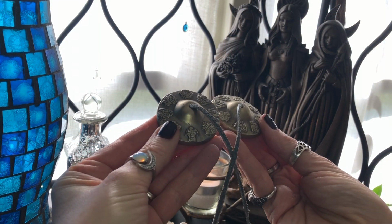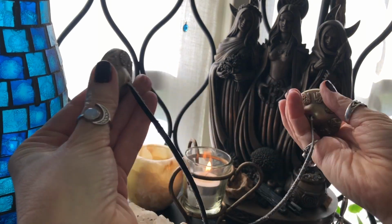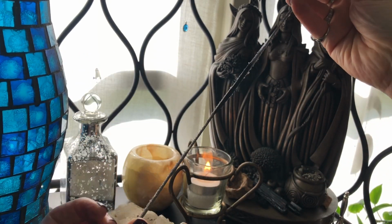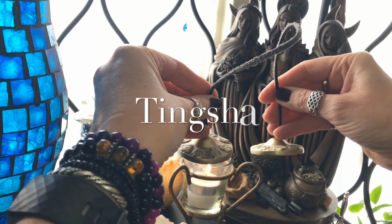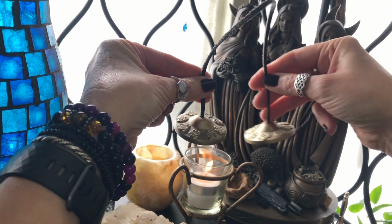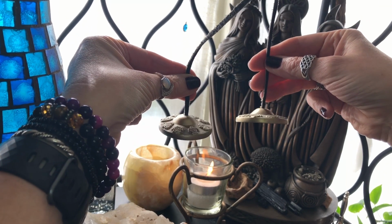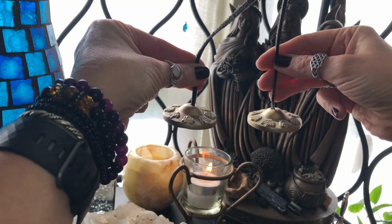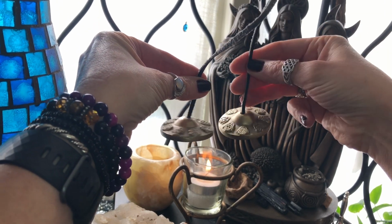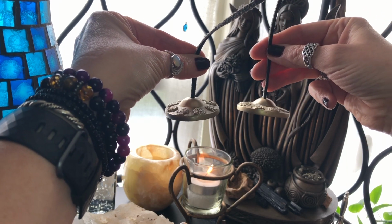These other chimes, love these. They're little brass chimes. They're Tibetan, and I don't think I can ever say them properly. But I love the sound of them, and they make the space feel wonderful. I use these every time I do a cleansing or a blessing of my space or anybody else's space. I love the way that they sound. The vibration is so clear and beautiful.